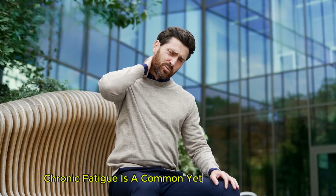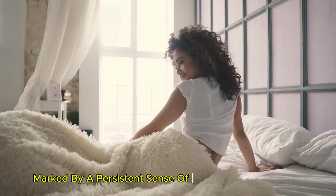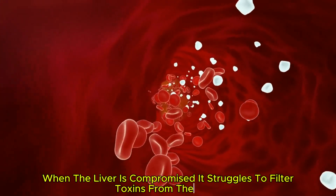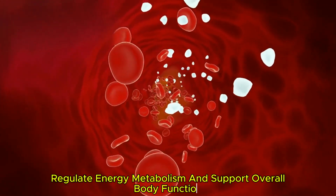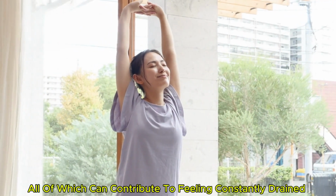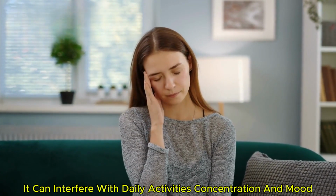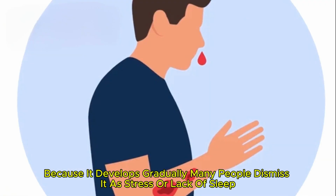Number 3, chronic fatigue. Chronic fatigue is a common yet often overlooked symptom of liver damage, marked by a persistent sense of exhaustion that doesn't improve with rest. When the liver is compromised, it struggles to filter toxins from the blood, regulate energy metabolism, and support overall body function, all of which can contribute to feeling constantly drained. This fatigue is not just regular tiredness. It can interfere with daily activities, concentration, and mood. Because it develops gradually, many people dismiss it as stress or lack of sleep.